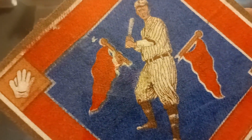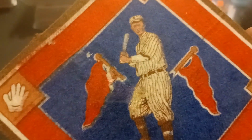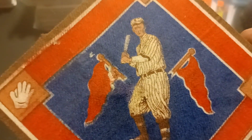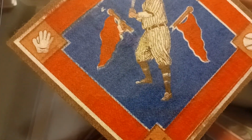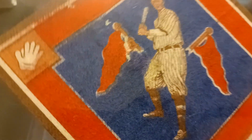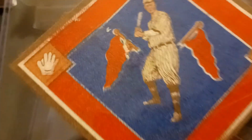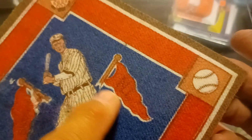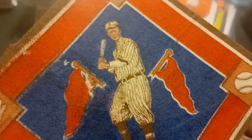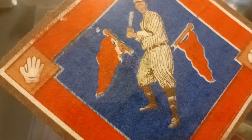The gentleman I bought it from wasn't quite sure who it was either, but after making out part of the name down here, I seen Shaw, so I looked up anybody's name with a Shaw, and here it was George Cutshaw. I'll probably be replacing this, not anytime soon, but it's just too hard to see the name on it, and you can barely make out. I'm pretty sure that says Brooklyn, but I tried taking a picture of it, zooming in and everything. The only thing I can really make out is National League here, so that might not even be Brooklyn then. But I do know it's George Cutshaw.